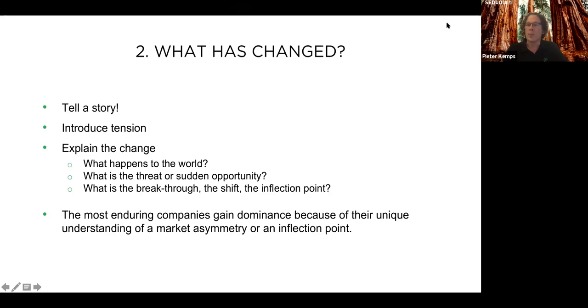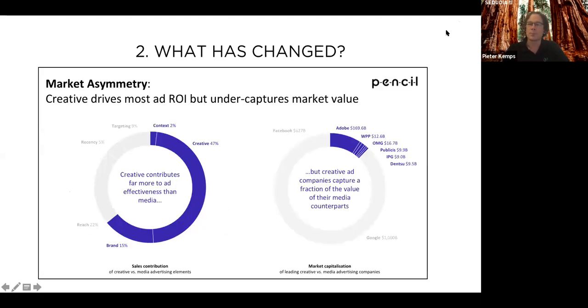And why that's important is because we've seen that the most enduring companies gain dominance because they have some sort of unique insight or unique understanding of a market asymmetry or an inflection point, right? So let's give some examples of that, right? One Search 3 company is called Pencil, and they have developed an AI platform that can create videos and visual ads from very simple inputs.